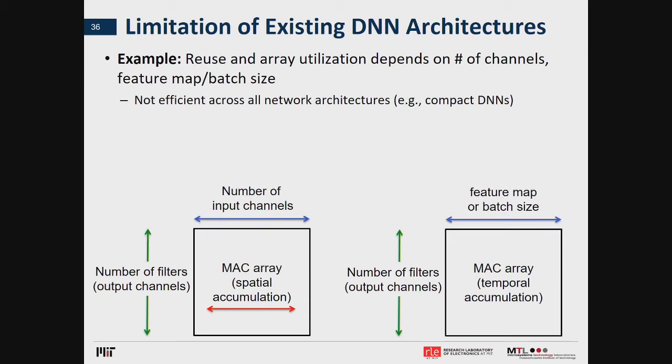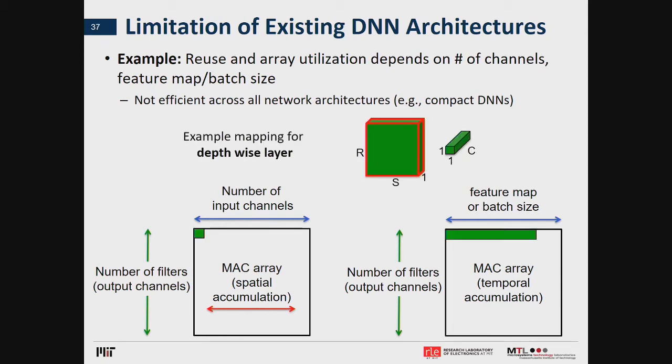As a result, given a fixed design like this, you're not necessarily going to be efficient across all network architectures, because a lot of people are now coming up with all these different neural network models with different numbers of channels, sizes, and so on. For example, a very typical thing people use is the depthwise layer, which, unlike other types of layers that typically have hundreds of channels and so allow a lot of reuse vertically and horizontally, only has one channel.